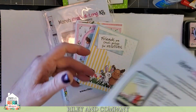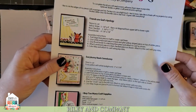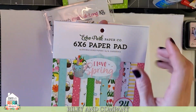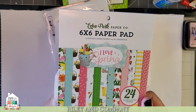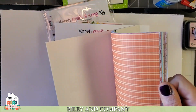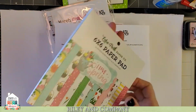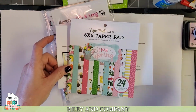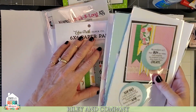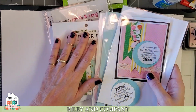Now, the kit also comes with an instruction sheet for the 3 cards, of course. And it comes with a 6x6 Echo Park I Love Spring paper pad. This is a gorgeous pad, folks. Double-sided, of course. Gorgeous papers for spring. And we have done stuff a little bit different this time. We did not want to have to go into every single paper pad and tear out the pieces of paper.